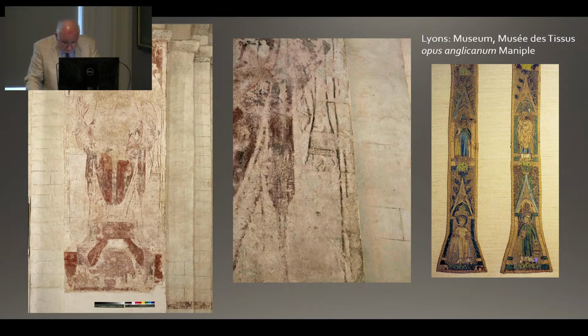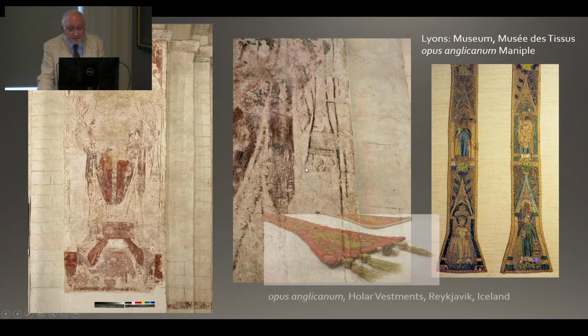Surviving images of Thomas, such as that at Hawkston in Cambridge. I just wanted to show you the maniple because, very importantly for me, being interested in Opus Anglicanum, it actually has its fringes, which is quite rare to see. Usually you're confronted with this, and you think that's what it looks like. Actually, this is one that survived from the Hollar vestments in Iceland, and we actually have the tassels there, which is a very rare survival.